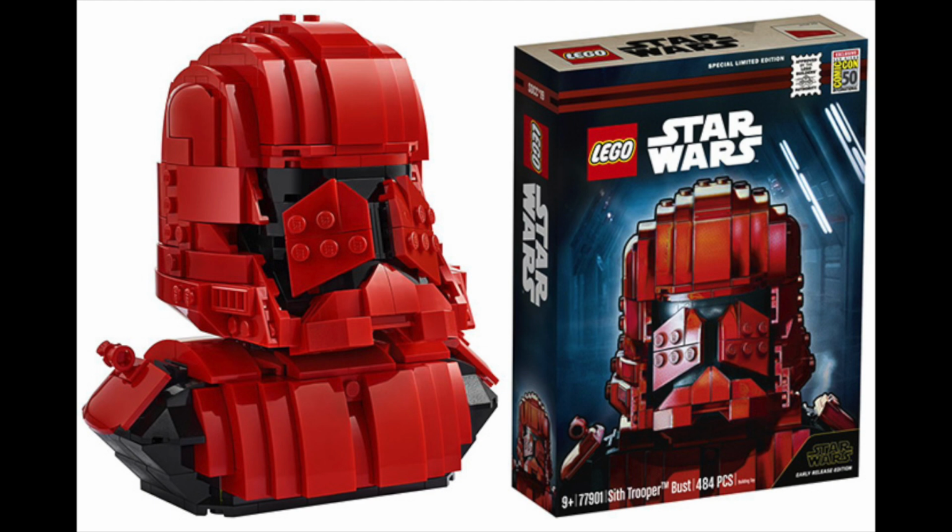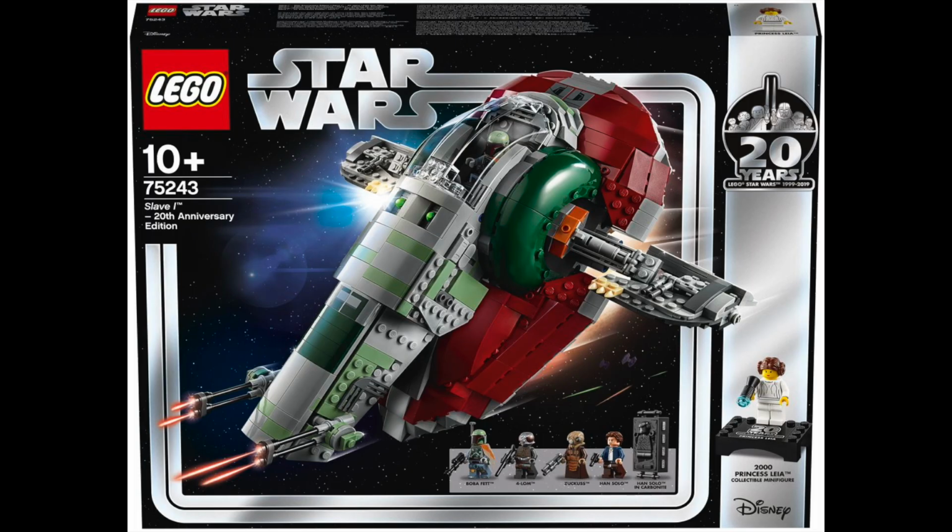And then moving on to the second to last one on the list has to be set number 75243, the 20th anniversary Slave 1. So definitely a new one and probably kind of a random one in your guys' eyes, but pretty much why I want this one is the last 20th anniversary set that I need. I have every other one, including the promos. All I need is the Obi-Wan Kenobi and now the 20th anniversary Slave 1. Then I'll have one of every copy of the 20th anniversary wave sealed, and that's pretty much my goal. So that's why that's on the list.